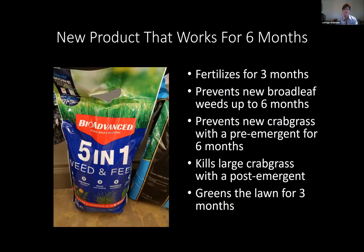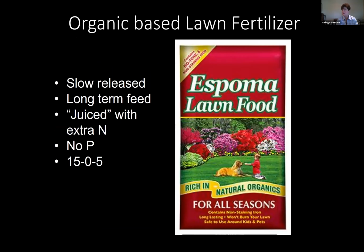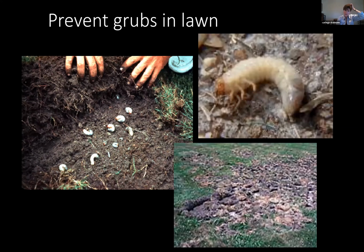So this is a new product this year from the BioAdvance people, and I've got one to try on my lawn, and I'm going to apply it Memorial Day or within the first 2 weeks of June. That's the best time to use it. And then the Spoma would also be the next one if you've already done your pre-emergent.